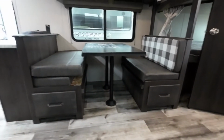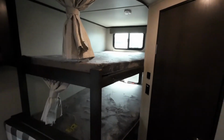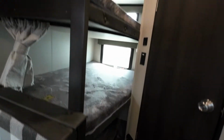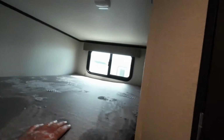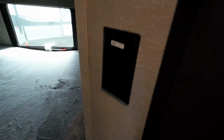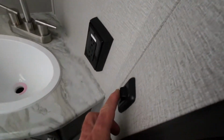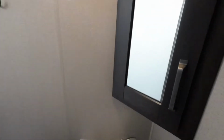That will make down into an extra bed if you needed it, but you probably won't because you have two really nice bunk beds, each with their own window, each with their own light, USB charge port for the kids, 110 for the kids. And then this is your thermostat. You can set that just like your house for whatever temperature you want. Grand Design gives you nice switches just like a house to turn lights on or off. You don't have to try to reach up and push the light itself.